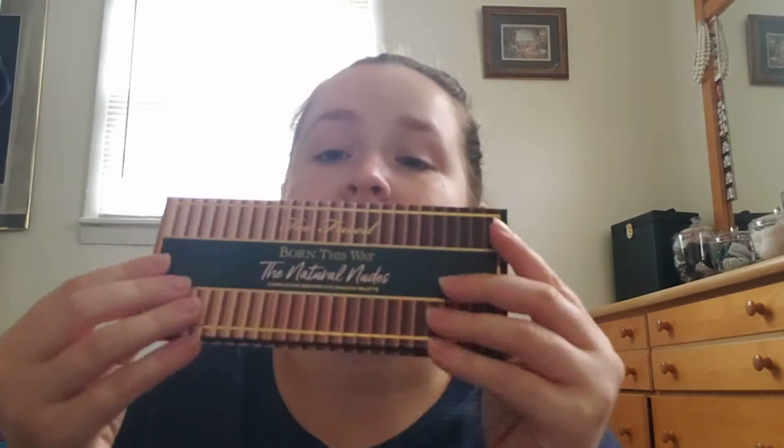So this palette has neutrals all the way from like Casper the Friendly Ghost over here, all the way to deep, dark chocolate brown over here. And they've got the matte shades, and they've got the shimmer shades, and every shade in between. And it's just so beautiful.